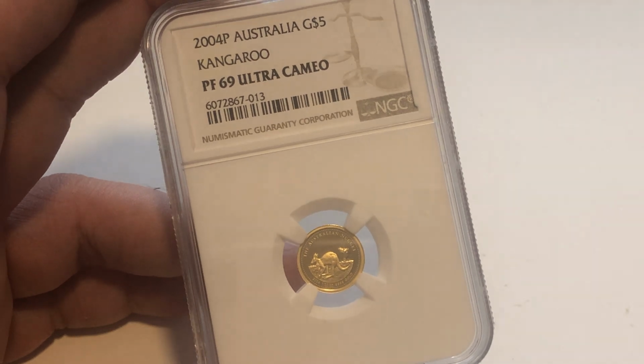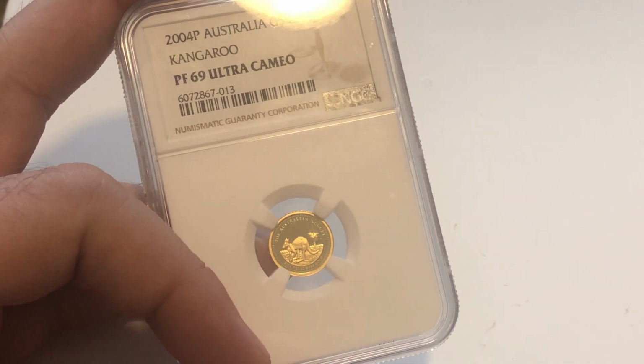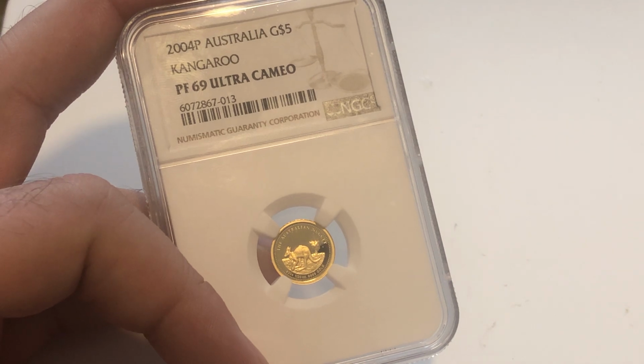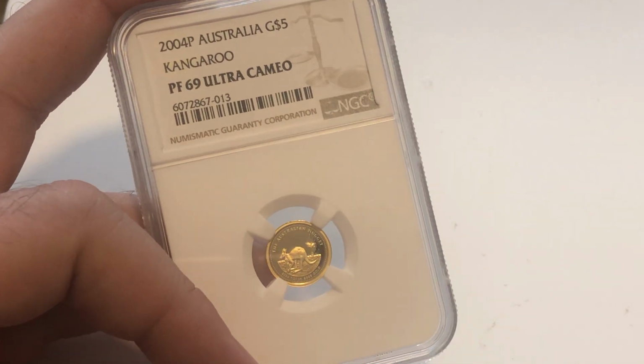Proof Kangaroo, PF69. Don't see many proof kangaroos. In terms of value, these are going to be annoying coins because it's going to be hard to extract the right value, because it's going to be hard to find the right buyer, because there's not many collectors of proof kangaroos in the UK. I've never had someone say to me, can you source me a proof kangaroo?